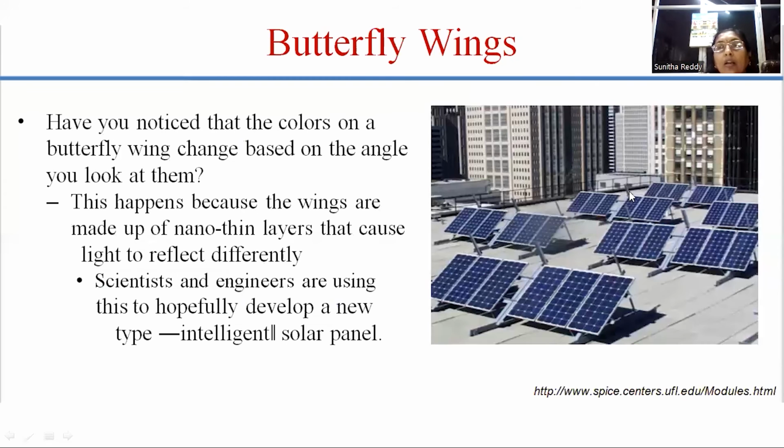And the same butterfly wings also mimic the preparation of solar panels. These solar panels are used now to collect energy from the sunlight, and that can be stored and used for buildings, electricity, and power backups. All this can be done by the arrangement of small solar cells, and that is mimicking the butterfly wings, the layers and how they are arranged.